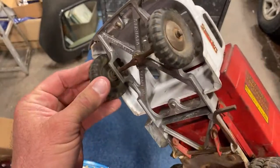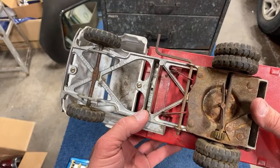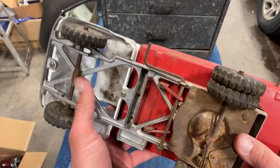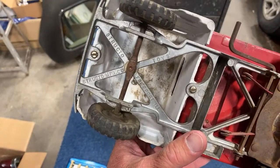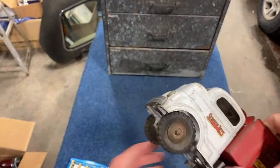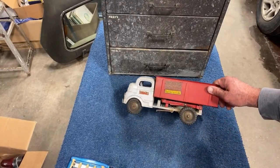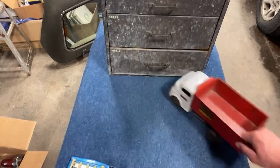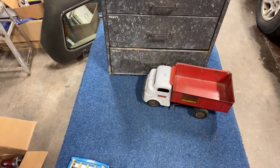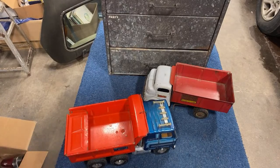Other than the tires, this thing is all metal as well. Plastic tires, hard plastic tires, everything else in this dump truck is all metal. Structo Toys, Freeport, Illinois. Chassis isn't even busted up. This was a pretty fancy toy for its day. So we've got the Structo cab over. We've got the Ertl International cab over. Some pretty cool toy dump trucks tonight.